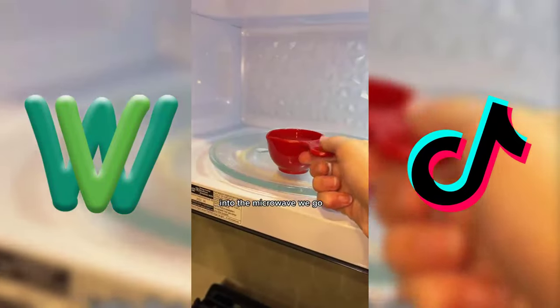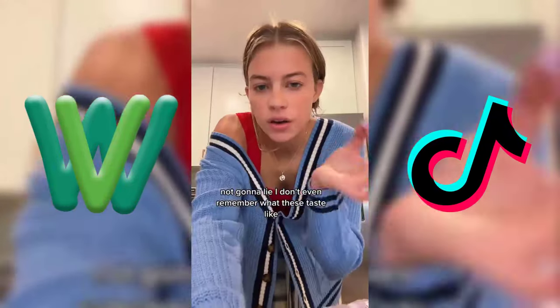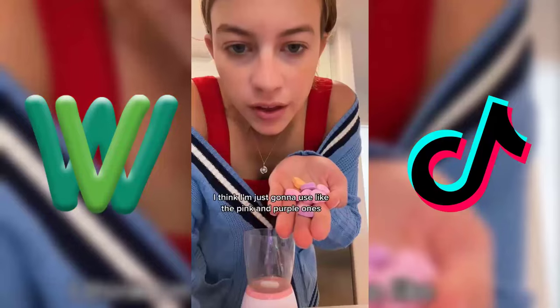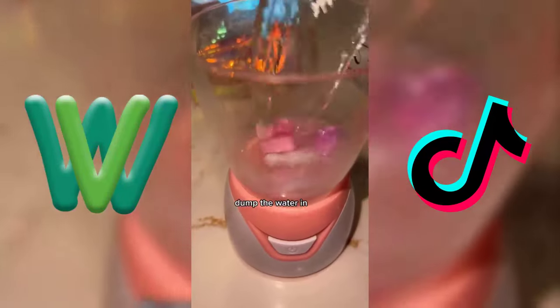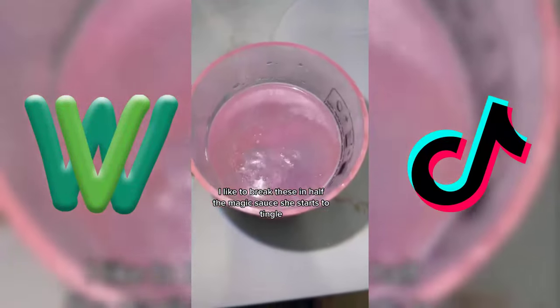Into the microwave we go. Let's open these puppies. Not gonna lie, I don't even remember what these taste like. Kinda like bubblegum. She's done. Ah, she's hot. I think I'm just gonna use like the pink and purple ones. It'll be prettier. Dump the water in. I like to break these in half. The magic sauce. She starts to tingle.